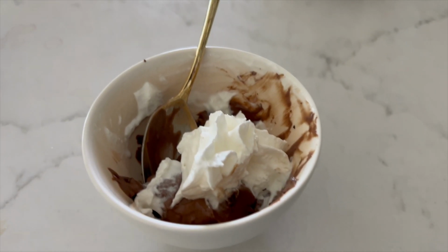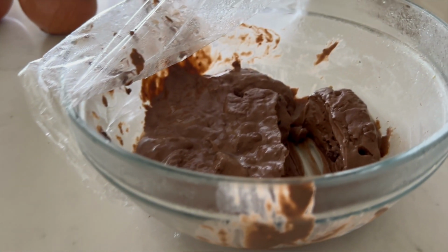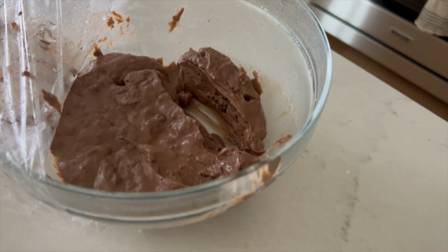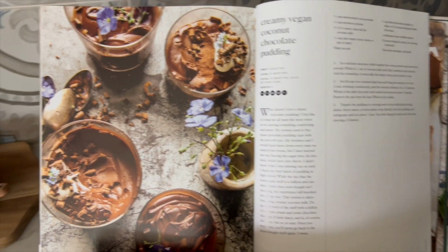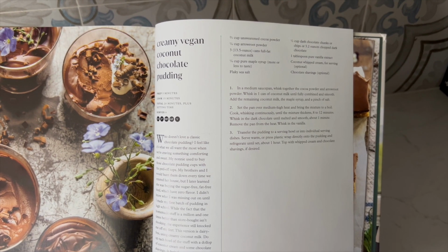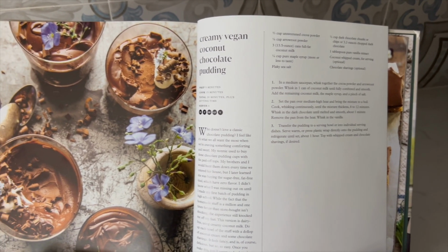To share my little pudding snack I'm having. I made this pudding. It's not as smooth as it's supposed to be because I didn't let the chocolate chips melt all the way. But here it is. If you guys want to screenshot that, it's pretty good.